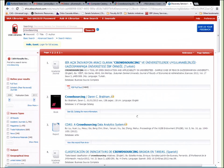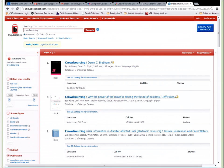This is another discovery system. I caught the screen too fast, and it didn't fully render that second one, so I did a better detail of that, which is basically telling you that it's on order, and then also showing you what the availability is.